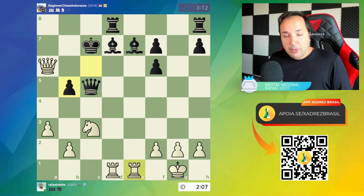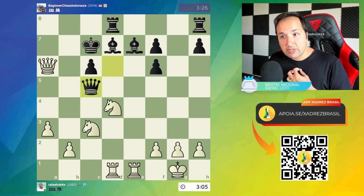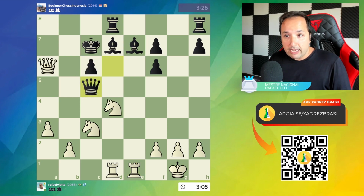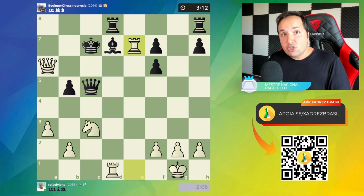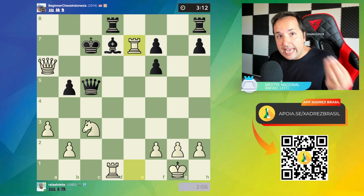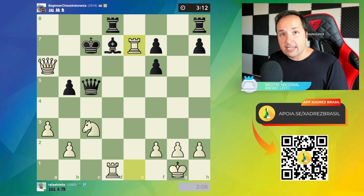So a beautiful game. Like, I mean, this is a beautiful game. I'm so proud of this game. Now check, sacrificing the knight. Now I sacrifice the rook. And now I'm 7+ points in evaluation. I'm freaking winning this game. I'm freaking destroying my opponent. And every move I make, the computer says it's a mistake.